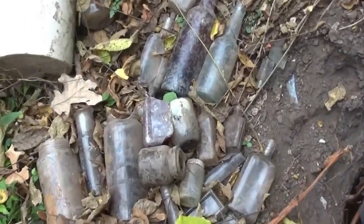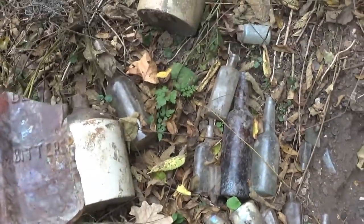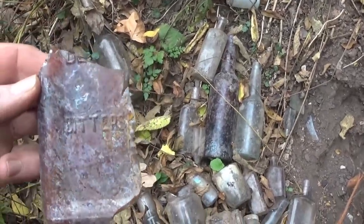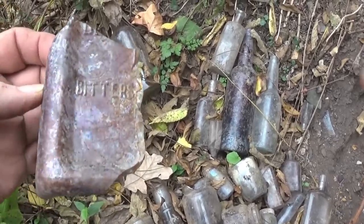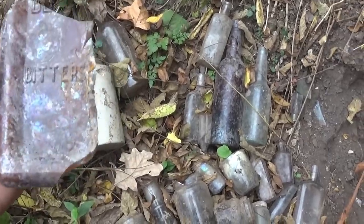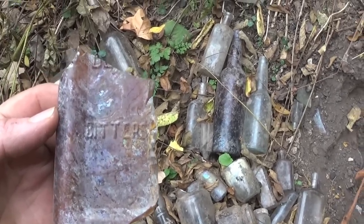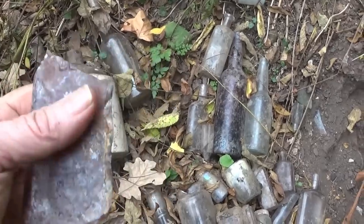This is some stuff that Paul and Brittany dug last time in here, but here was a piece that was laying out here to the side that we didn't even see. Anybody know what that is? You see the word bitters. It's square and amber. It's got a sunken panel. The side panels are flat. And I'll give you a hint. It's a big, almost pyramid-shaped bottle. Kind of obelisk. Big at the bottom, tapering up to the shoulders.